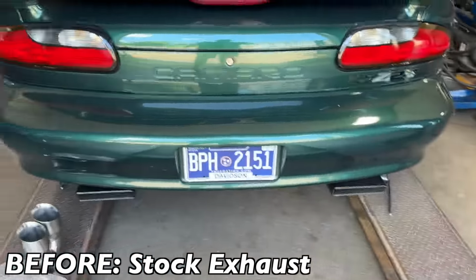Oh, it's got a nice throaty sound to it. I like it. It's got a GIBSON catback exhaust. Here's sound decibels. Right at 109. It's got a really nice pop to it.